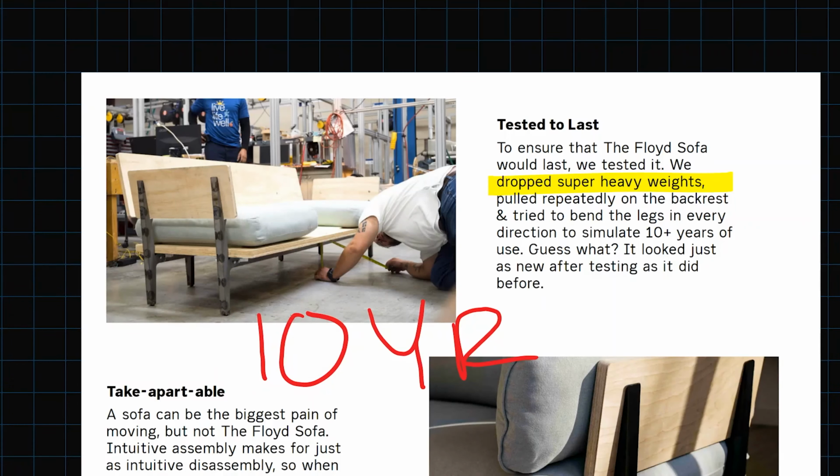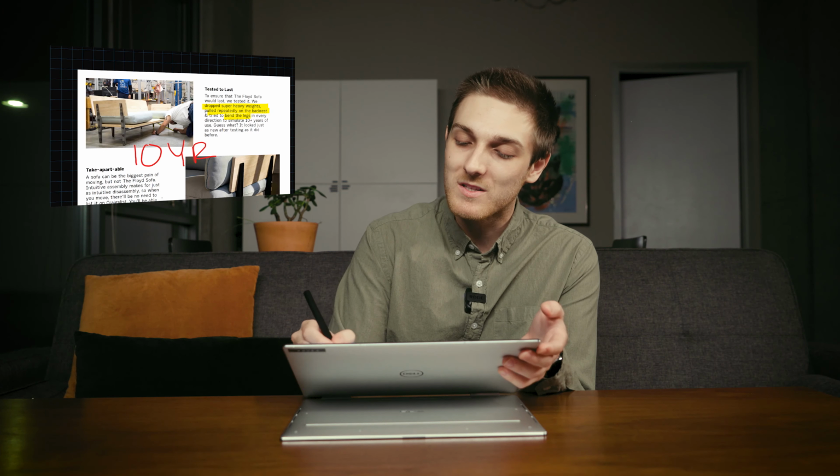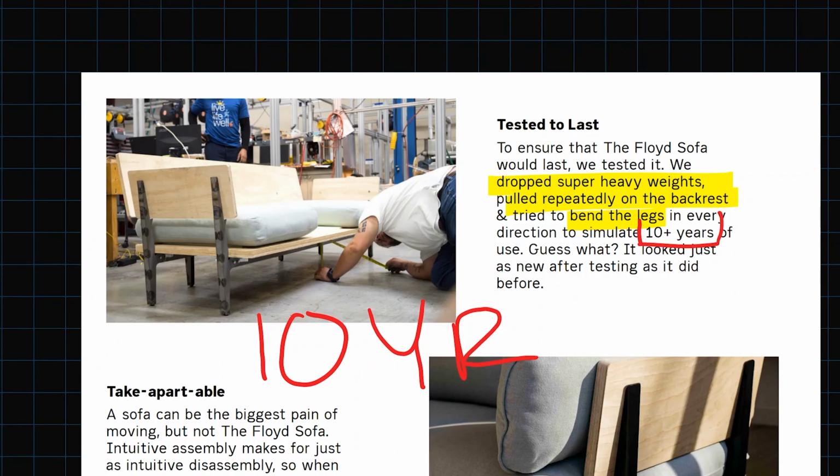And here they mentioned they tested it with super heavy weights. They repeatedly pulled on the backrest, tried to bend the legs. You know, essentially you're trying to simulate this 10 plus years of use.